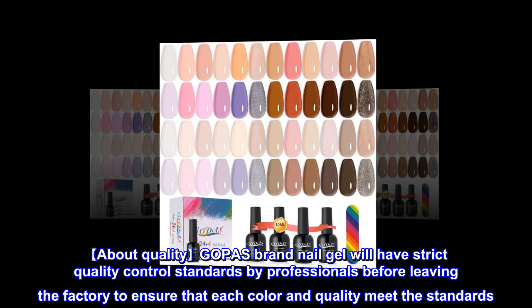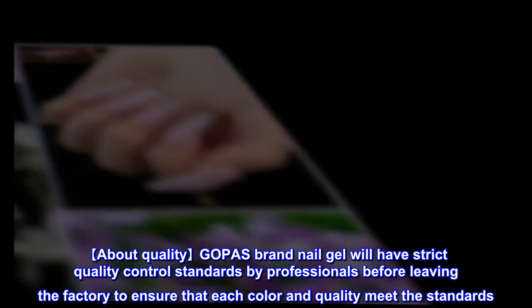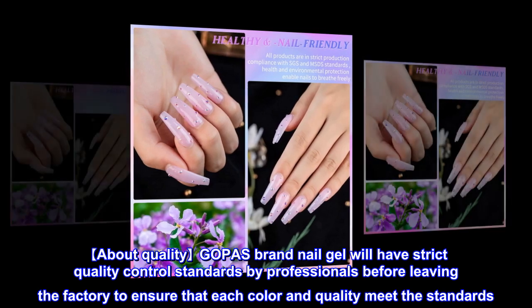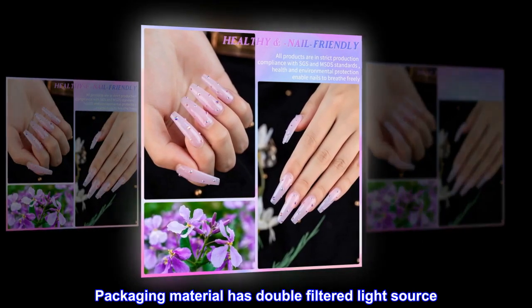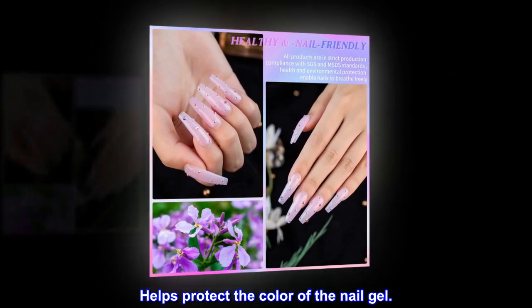About quality. Gopa's brand nail gel has strict quality control standards by professionals before leaving the factory to ensure that each color and quality meets the standards. Packaging material has a double filtered light source, which helps protect the color of the nail gel.